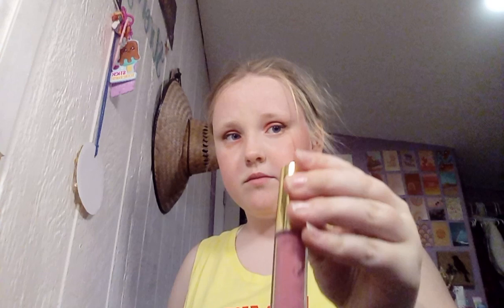I need setting powder. That's not what I was gonna say, but I do. And then I'm gonna use this one, and then I'm gonna use my gloss. So I'm gonna do setting powder, clean it up a little bit, maybe add some concealer, put the lipstick on, lip gloss, set. Oh, crap. Okay, ready? 3, 2.